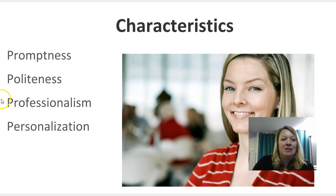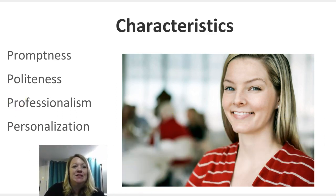We also talked about the 4 Ps in customer service, right? These are the promptness, politeness, professionalism, and personalization. And every interaction in customer service in our library should have one of these characteristics. If we can incorporate 2 or 3 or all 4 of them, even better. And so we have the promptness. Are we doing things in a timely manner? People want things on time.